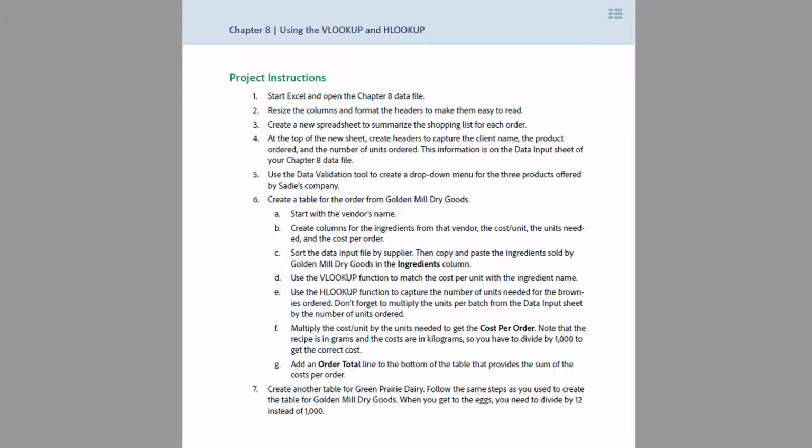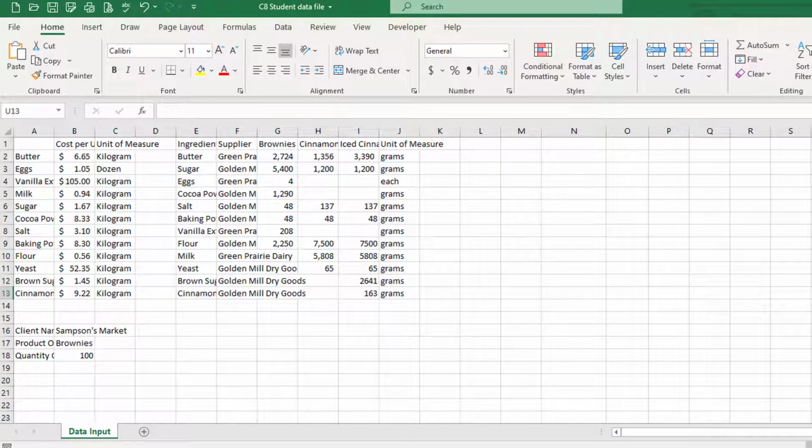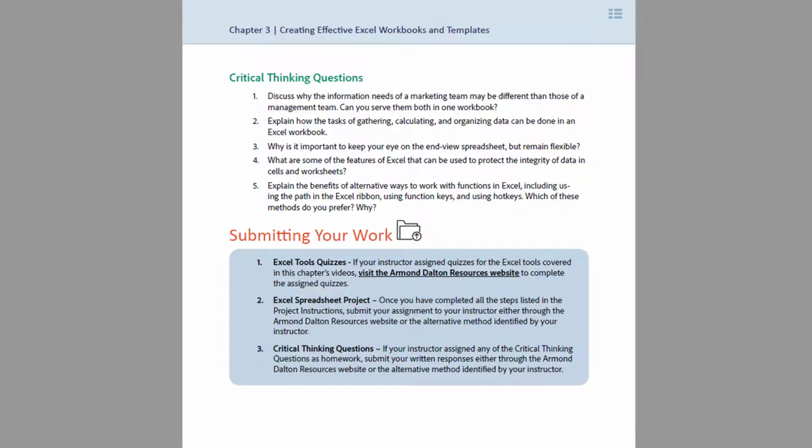To go along with the scenario, we'll provide links on the Armin Dalton website to a set of raw data for the student or learner, as well as a completed project for the instructor. Finally, our chapters introduce a set of critical thinking questions that deal with a variety of issues: Excel skills, data use skills, critical thinking in business, as well as some ethical scenarios, all designed to help our students or learners put these Excel skills into context.